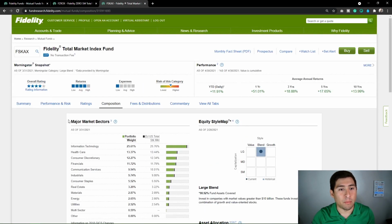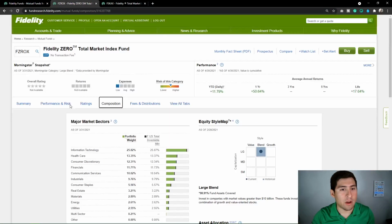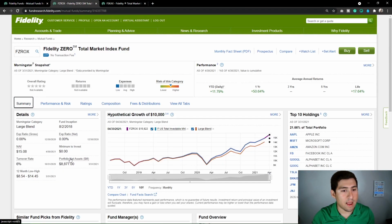And I mean, the price of this, if we go back to summary, you see the NAV, that's $120 for the one with fees, and without the fees, you're looking at $15. So you see the difference, guys? These are great. So you have your FNCMX, that's your growth fund when you want to really explode. That's my approach. You have your S&P 500, maybe more long term. You don't want to see too much volatility.